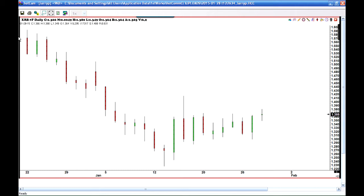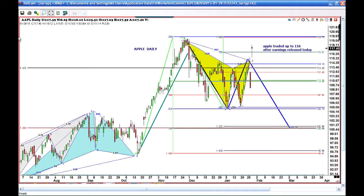There we go. You'll see we have a shooting star on this one, but it's a shooting star on the upside. So you just have to wait till the close. There's just nothing you can do about it. But right now it looks pretty good. I mean, we were trading at 108 yesterday, and today we're trading at 117. So that gives you an idea how quickly some of these things can move, especially Apple with the earnings.